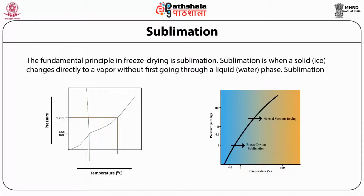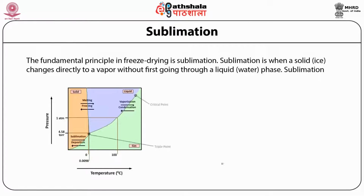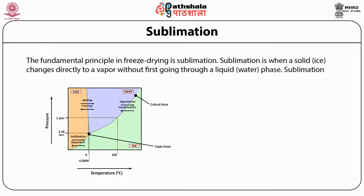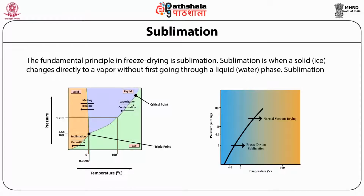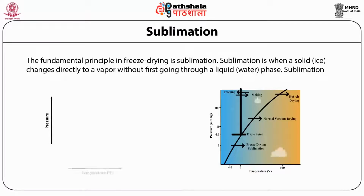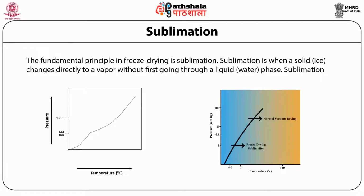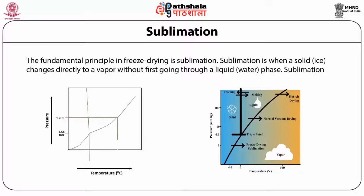As shown in the pressure temperature phase diagram of pure water, like evaporation, sublimation occurs when a molecule gains enough energy to break free from the molecules around it. Water will sublime from a solid, that is ice, to a gas, that means vapor, when the molecules have enough energy to break free, but the conditions are not right for a liquid to form. Sublimation is a phase change and heat energy must be added to the frozen product for it to occur.